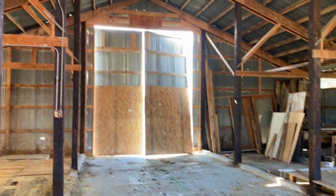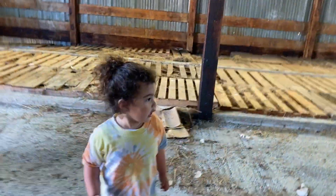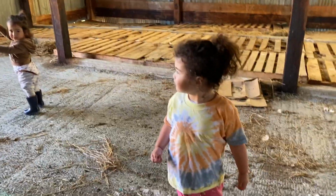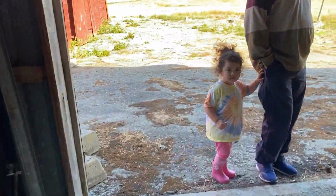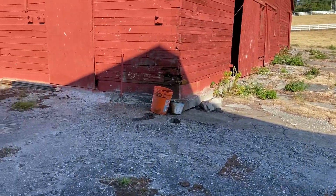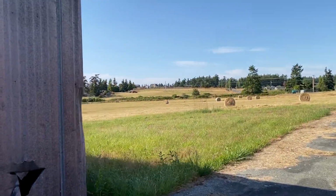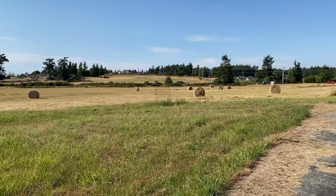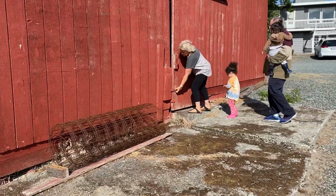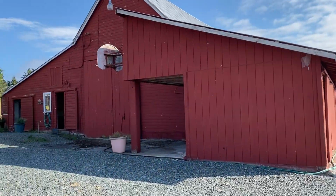Mas dako pa ang barn. Hello. Why is this barn so big, bigger than my house? Come on, Chloe. This is a big barn also. This one is big also. Pero dagko kay lang barn kaysa balay.